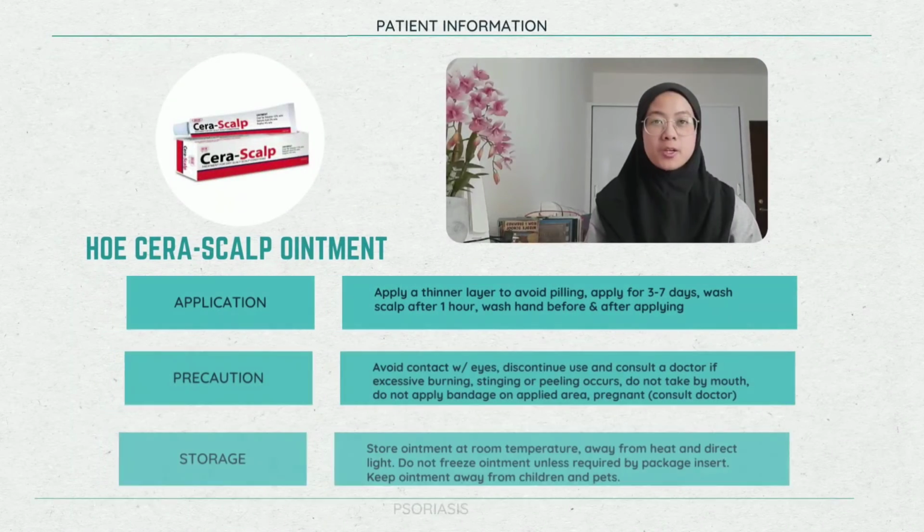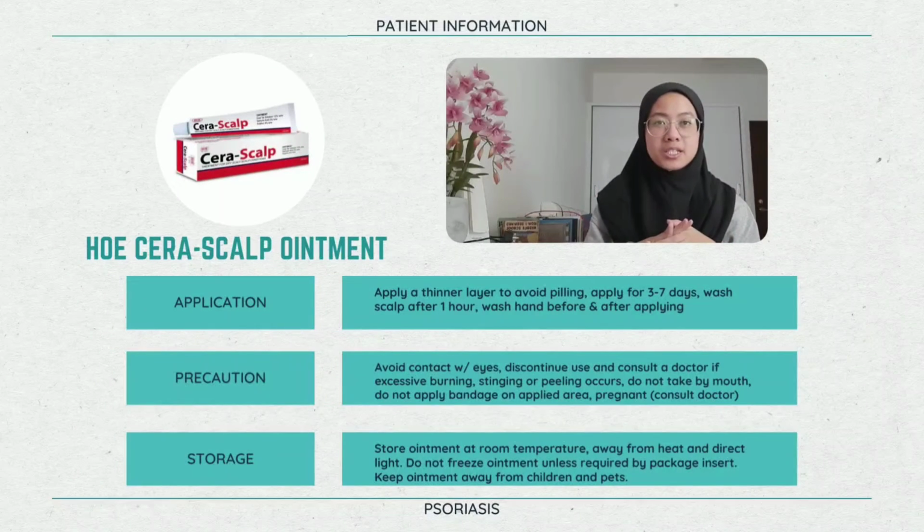For the patient information for Whole Serra scalp ointment, the application is to be applied on the scalp only. Apply a thin layer only for 3 to 7 days. Please wash your scalp after 1 hour and not immediately after you have put on the ointment. And please remember to wash your hands before and after applying.